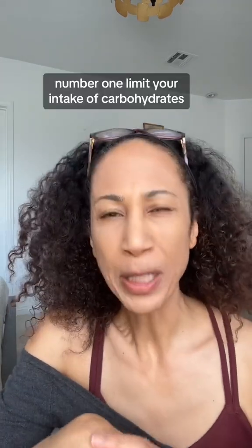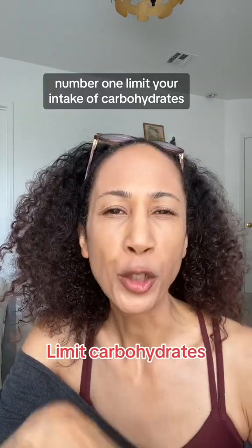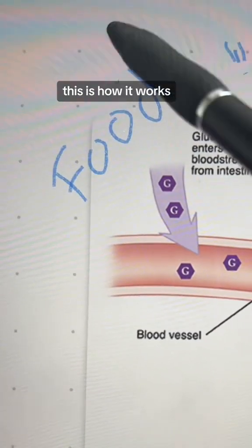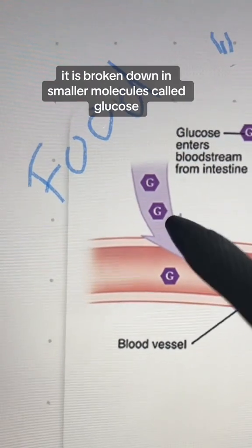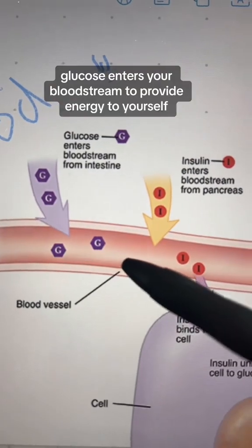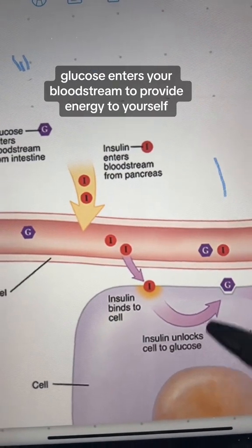Number 1, limit your intake of carbohydrates. They are the number 1 contributors to insulin resistance. This is how it works. Whenever you consume food, it is broken down in smaller molecules called glucose. Glucose enters your bloodstream to provide energy to your cells.